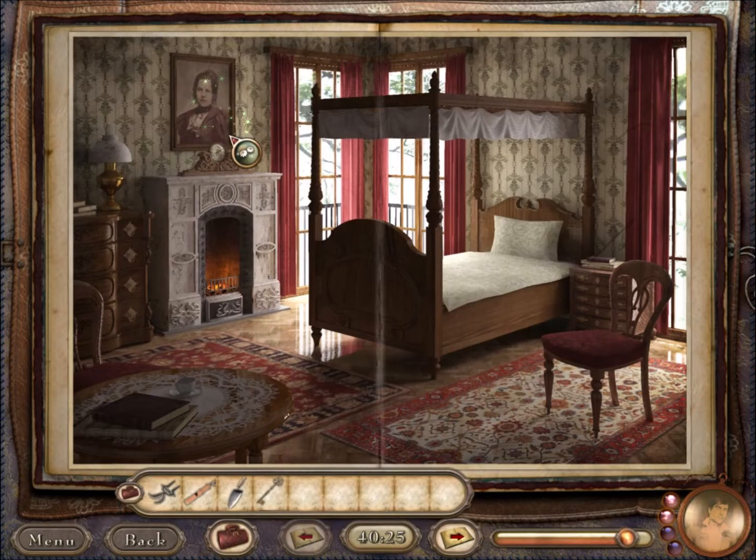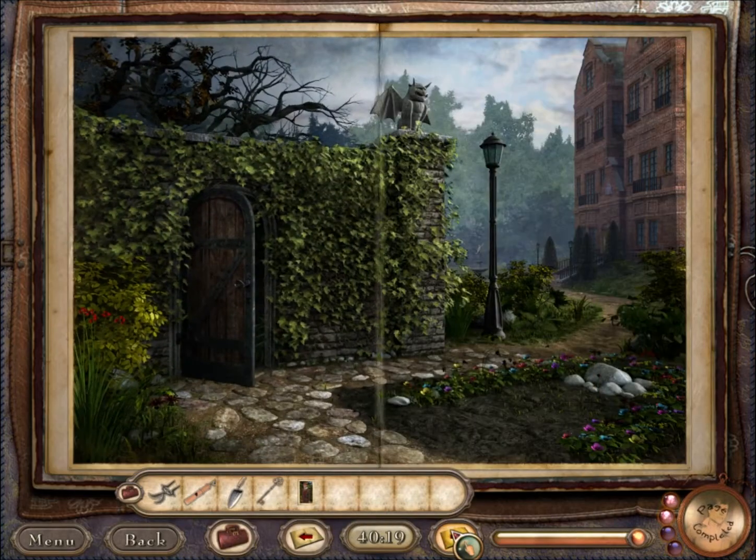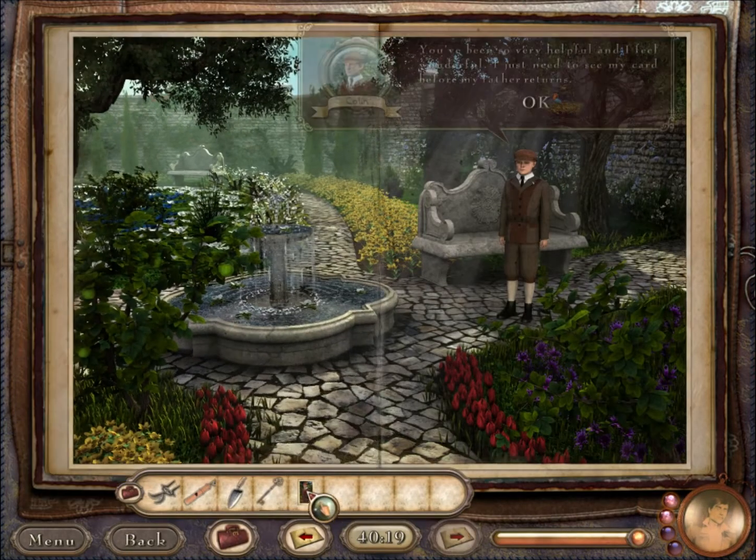Then we can open up this picture. We're gonna mess with it to get Colin's card. Now we go to the secret garden.